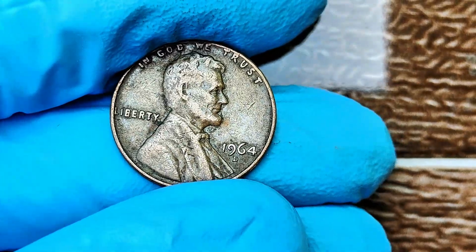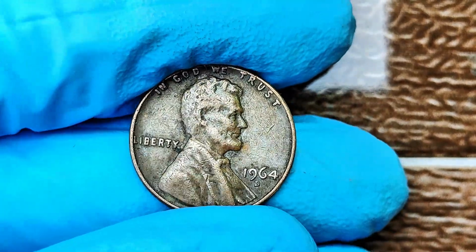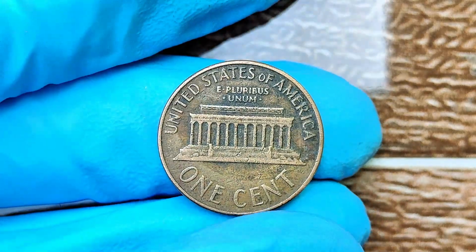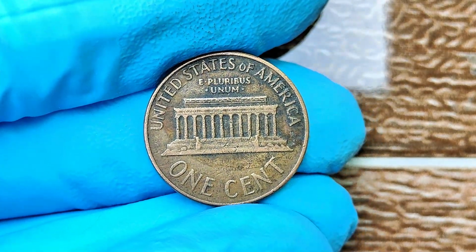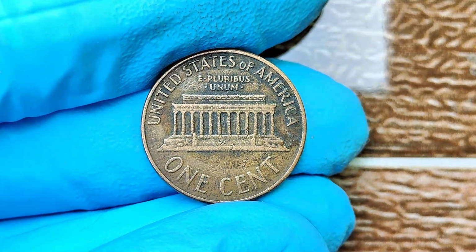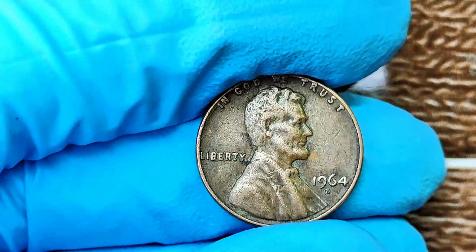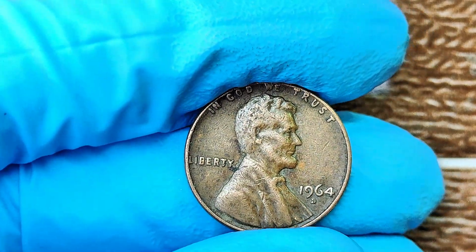First, let's talk about what makes the 1964 penny special. You know the little D under the year? That stands for Denver, where this coin was minted. They cranked out billions of these pennies, literally billions, but don't let that discourage you. Among all those coins, there are rare varieties, errors, and conditions that make some worth way more than others.